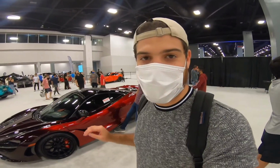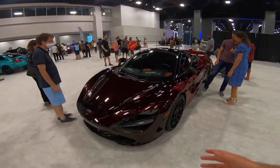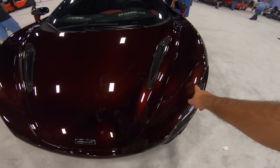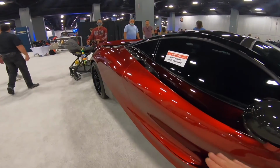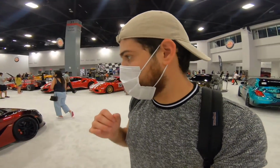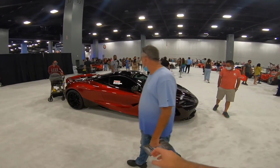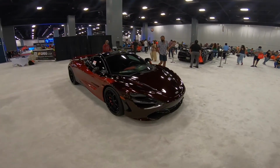And here we have the 720S in this beautiful burgundy wine red color. I mean, oh my God, look at all that. That's horrible. People touching it all over. That's gross. Oh, you see it really good here in the light. McLaren legitimately looks like some sort of spaceship or something. Look at this. Like some sort of alien speeder from Star Trek or Star Wars, something like that. It's just such a unique design.